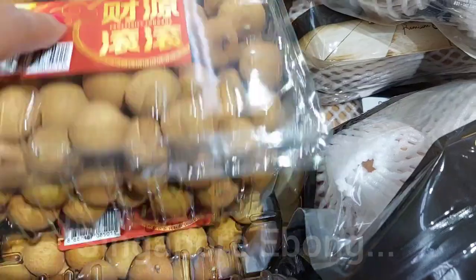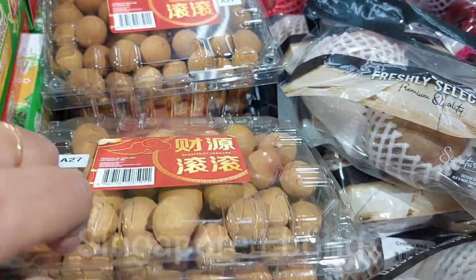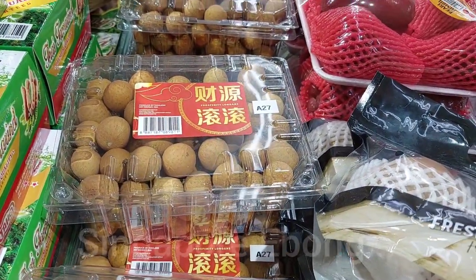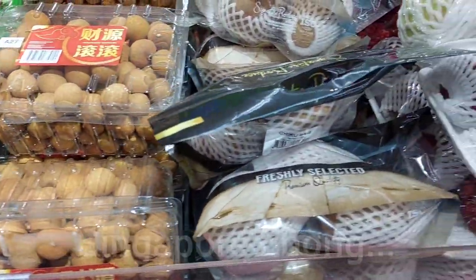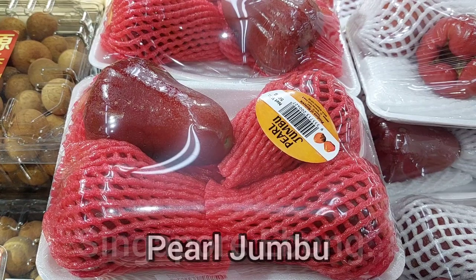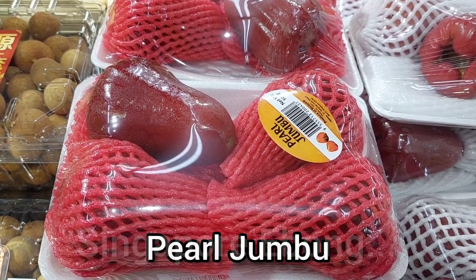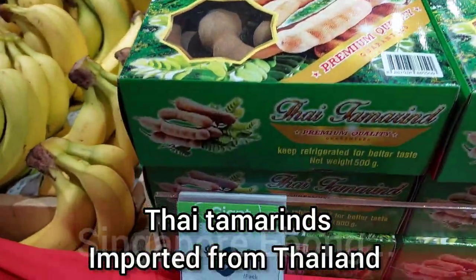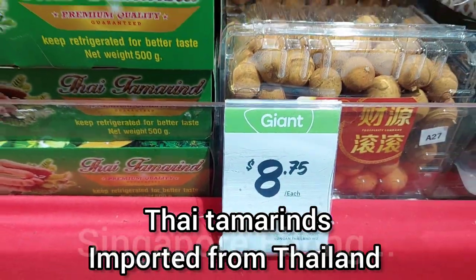Hee hee! These are longans. They taste a bit like lychees. Yum! These have been imported from China. They tasted very nice. We loved it. Wow, these are pearl jambus. Oh, and look, these are Thai tamarinds. You can know from its name that it's imported from Thailand only.